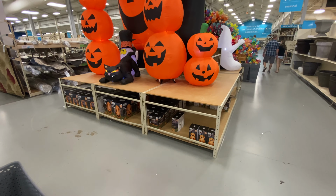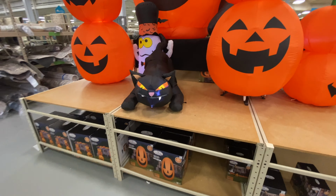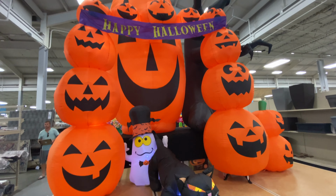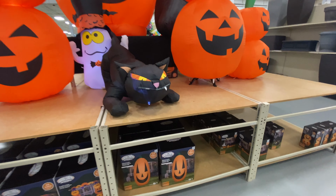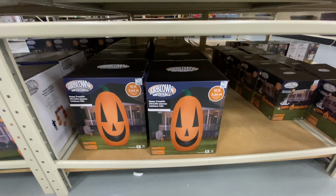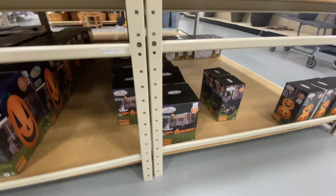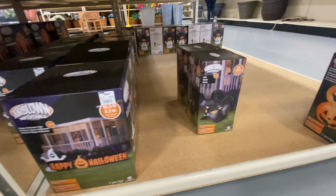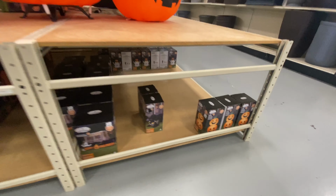And first thing that we see offhand here is we've got inflatables appearing now. So it looks like this display is a bit sparse. I'm guessing it's going to get filled up. Well, hopefully it's going to get filled up, with the whole coronavirus thing. We don't know how much merchandise we're actually going to expect. But they've got a couple of fun things here, like this Happy Halloween banner, which we're going to see in a minute on the back side of the display.